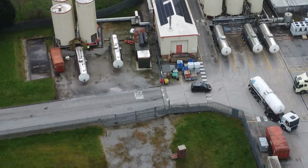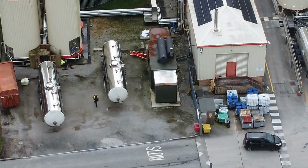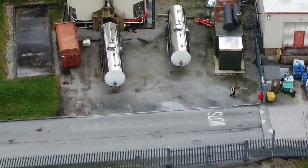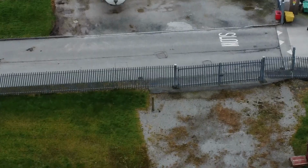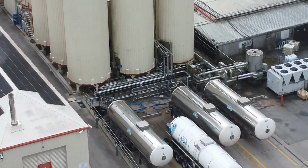So yeah, he's going to go in there. There's a couple of gentlemen there, in fact, walking along. I'll bring the drone back in ever so slightly.